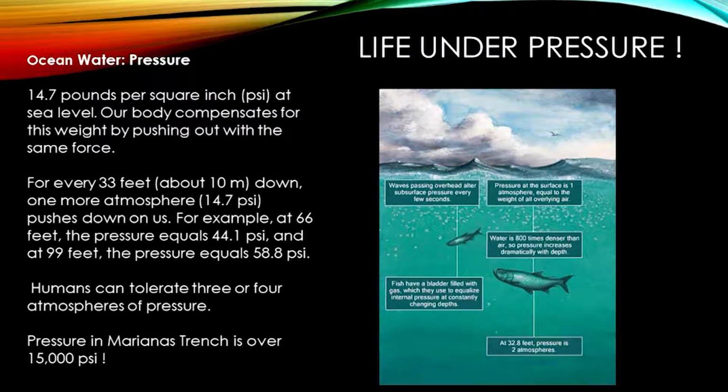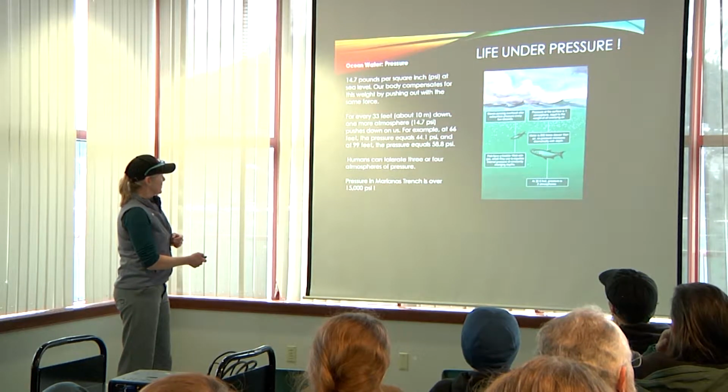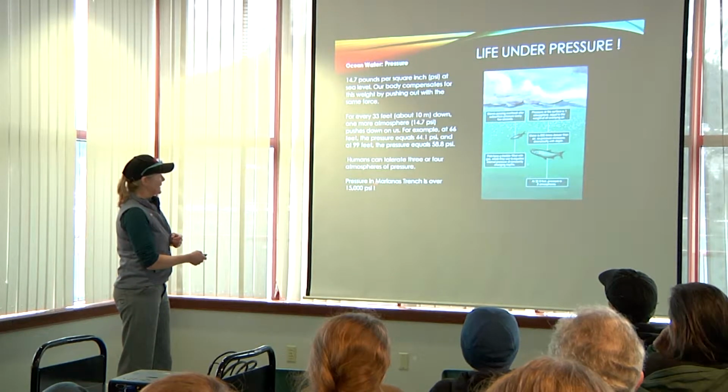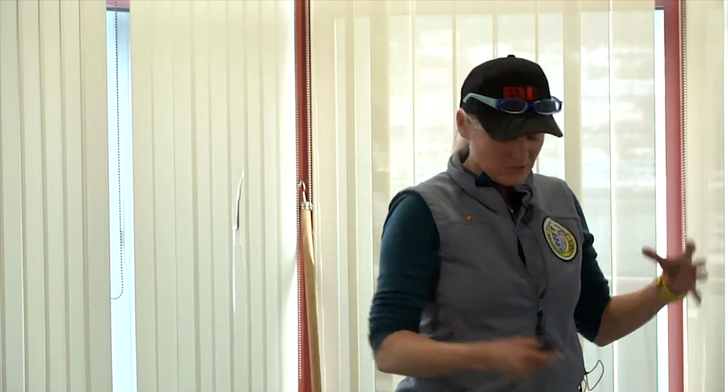We do have problems at those depths. At 3 to 4 atmospheres of pressure, we can have problems. If you're dehydrated, you can have difficulty with gas exchange, osmotic challenges. But that's not very much pressure for the ocean. There's much more pressure down there, and when you get down to the Marianas Trench, over 15,000 psi, 15,000 pounds per square inch. I mean, it's a tremendous, tremendous pressure.